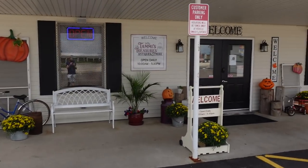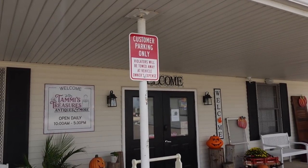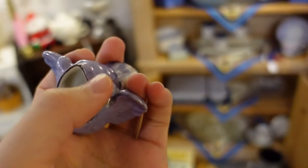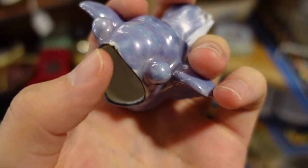We're gonna go and see what sort of treasures Tammy has. Antique treasures, most likely. Let's go see if we can find anything for resale. I'm really excited. Very pretty. Here we go. Well, I just walked in and spotted a deal, I think. Is that chipped? It's actually not that bad.